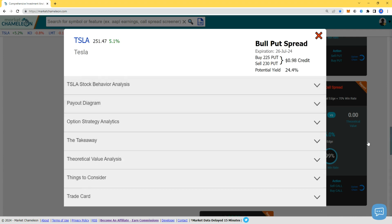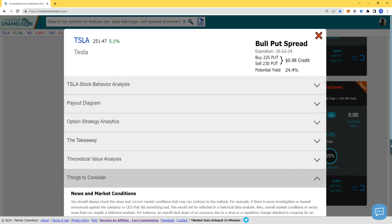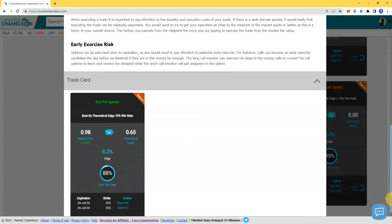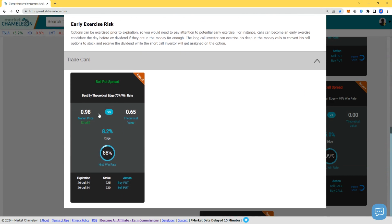And with the 5% up today, I mean, I might take this trade tomorrow just in my account. Not telling you to do so, just telling you this is an interesting trade, that I can collect 100 bucks premium upfront compared to 65 bucks, which is what I should have collected just based on history. I'm risking 400 to collect 100. Some people like that. Some people like to take the long calls or the long puts.